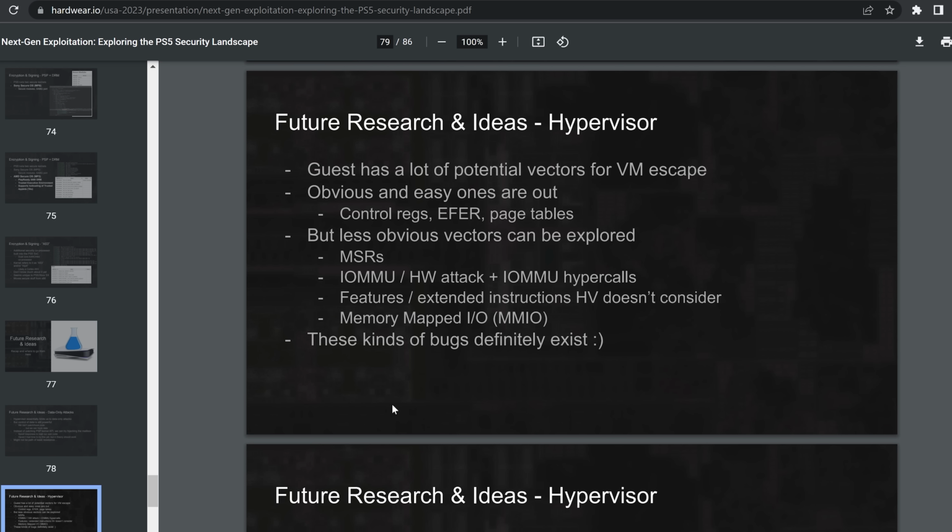Then we have more future research and ideas. The hypervisor guest has a lot of potential vectors for virtual machine escape. Obvious and easy ones are control registers, EFER, and page tables, but less obvious vectors can be explored: MSRs, IOMMU hardware attacks and IOMMU hypercalls, features and extended instructions the hypervisor doesn't consider, and memory-mapped IOMMIO. These kinds of bugs definitely exist. And the hardware attack seems to be where a lot of these security researchers are looking at the moment, with things like the Platform Security Processor and trying to override the boot-up process to bypass the hypervisor completely. Again, we have talked about that in a previous episode.